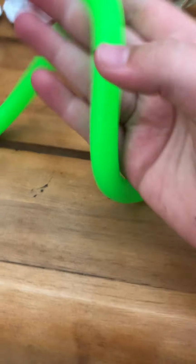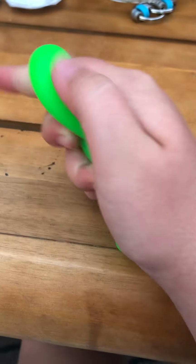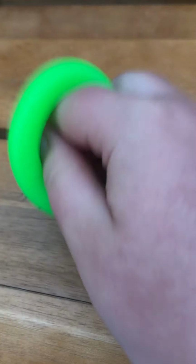We have a monkey noodle. These, I'm obsessed with these. So I'd have to say 8 out of 10 because it's so squishy and so stretchy, but I don't want to give a 10 out of 10 to every single thing, so 8 out of 10.